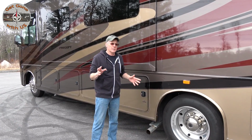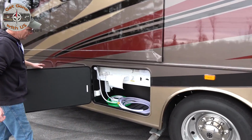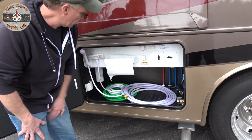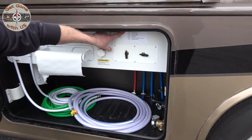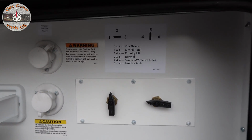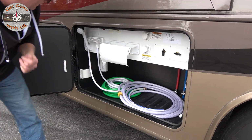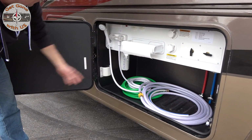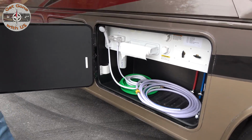The other thing that Jayco does that we really like is they put all of the water stuff in one location. Low drain points are down there. All your valves are here. And the label right here of which position they need to be in for whatever you're gonna do. You have your water line. You have your black tank flush. Paper towel holder. Outside shower. Water filter. It's all in one convenient location.